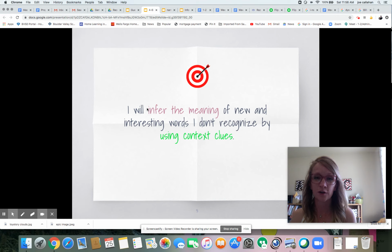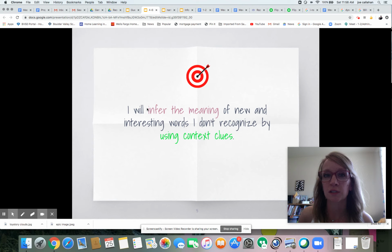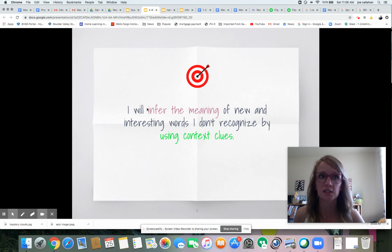That's right. Infer means that you put together the background knowledge you have in your head with the text clues you read from a book. When you merge those two things together, you're able to make an inference or tell something that's happening about a character or a thing in the text that the author's not directly telling you.